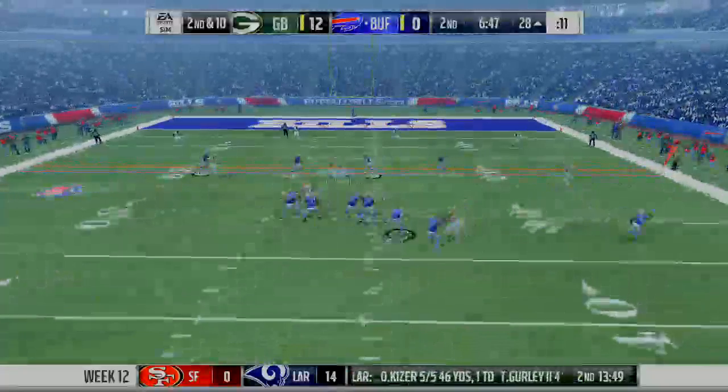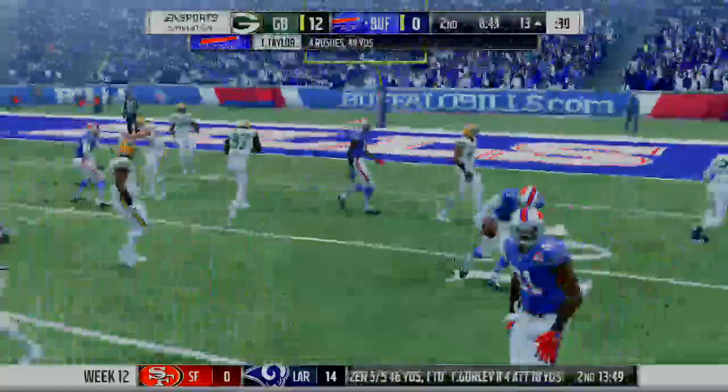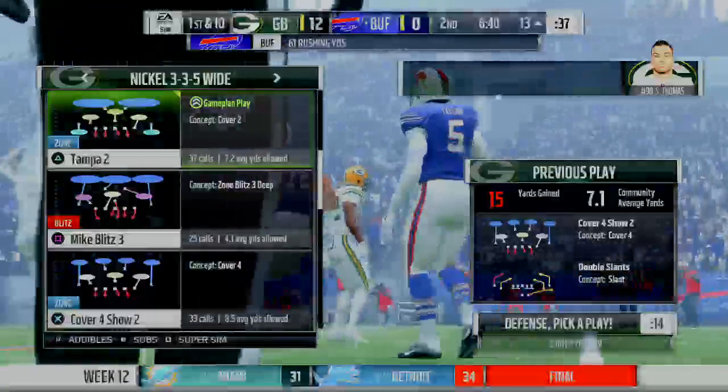Now they'll throw with Taylor. And an alley to run. And he'll slide down to avoid the contact. 15 yards that time, and a Buffalo first.